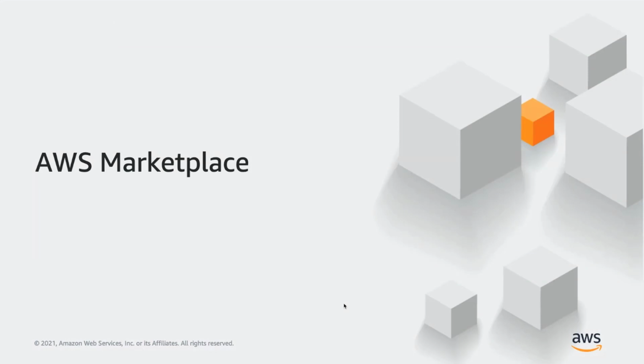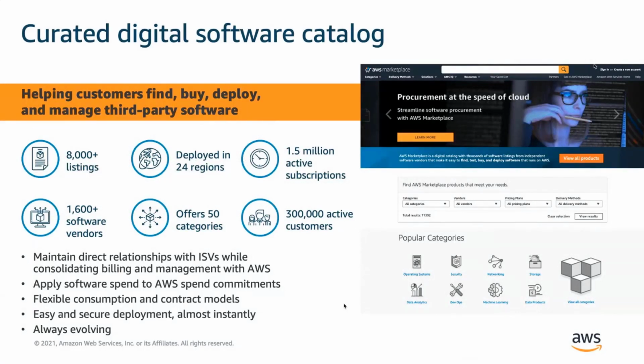So let's jump in and talk about what is AWS Marketplace. AWS Marketplace is a catalog that allows you to find, buy, deploy, and manage third-party software. We have over 8,000 listings and 1,600 different vendors. Some of our different product categories from our 50 different categories include infrastructure, business applications, professional services, machine learning. We have tons of different products that make it easy for you to find solutions to help with your innovation. And our catalog is always growing and evolving.